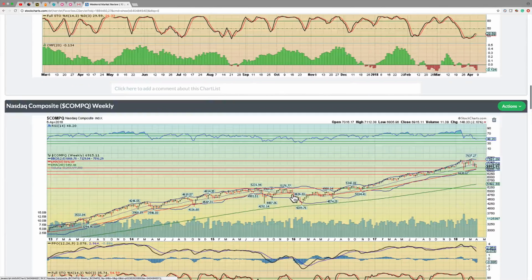Looking back, the 50-week moving average here has been found to be support in weeks and months past. So although we breached it a couple of times, we have basically closed the week above that or shortly thereafter. So we'll see what happens here, but I expect this level to serve as very strong support.